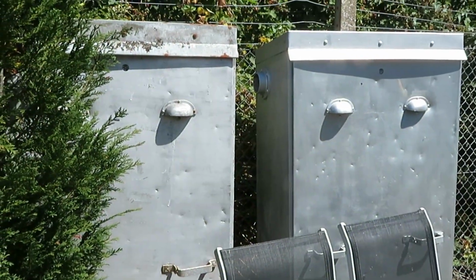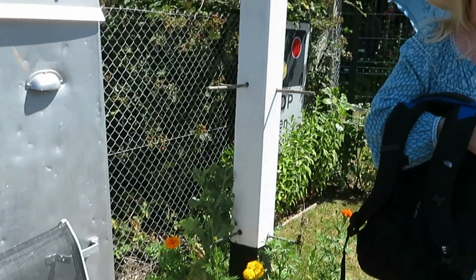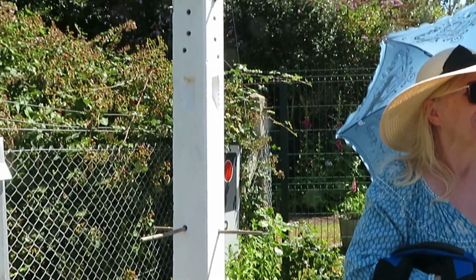Nice old control boxes. Oh, I don't know what that was. That white post, concrete post.